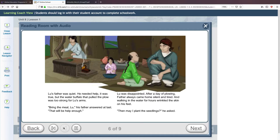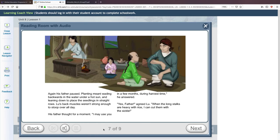Lu was disappointed. After a day of plowing, father always came home silent and tired, and walking in the water for hours wrinkled the skin on his feet. "Then may I plant the seedlings?" he asked. Again his father paused. Planting meant wading backwards in the water under a hot sun and leaning down to place the seedlings in straight rows. Lu's back muscles weren't strong enough to stoop over all day. His father thought for a moment. "I may use you in a few months during harvest time," he answered.